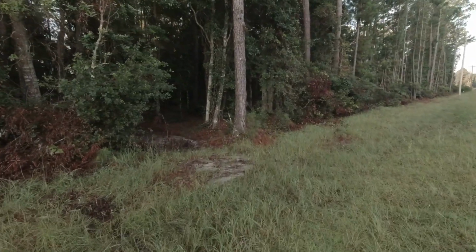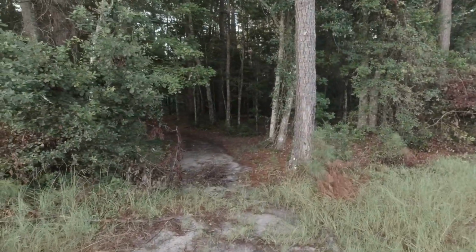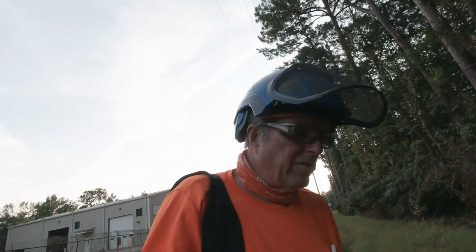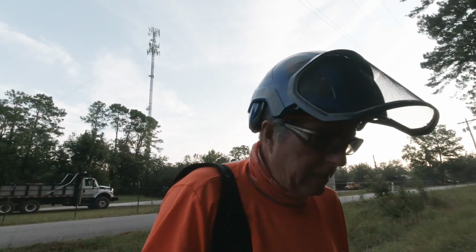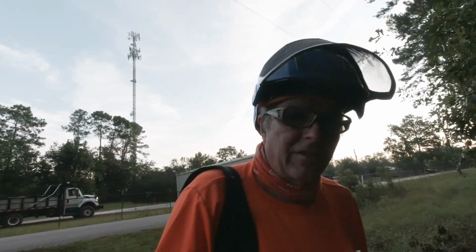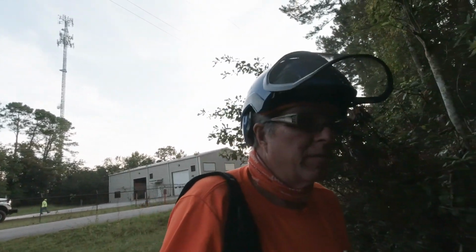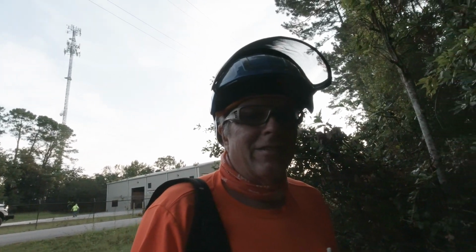Entrance to our classroom for today. Down in Townsend, Georgia today, we had the day one with the Georgia DOT chainsaw coaches. Day two today, we'll be setting up some different storm situations, and this is our classroom for today.